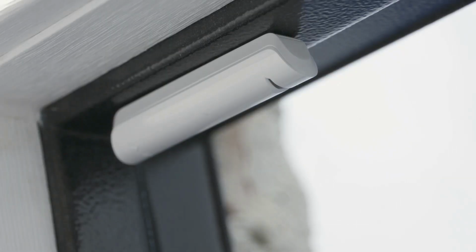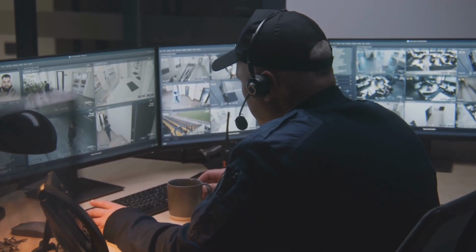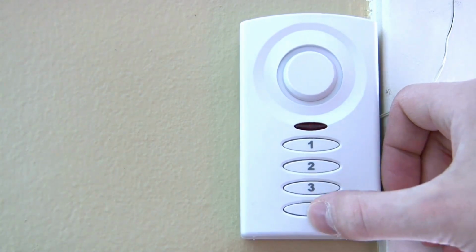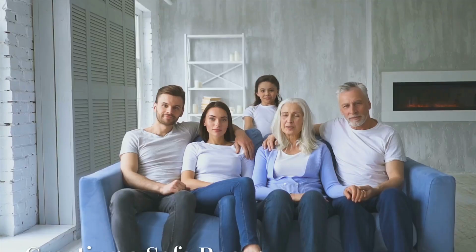Layer your alarms, electronic, mechanical and natural. The more notice you have, the safer you are. Don't rely on a single system. Redundancy is key. Early detection is your first line of defense. Now, let's build your last line, the safe room.